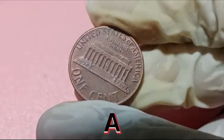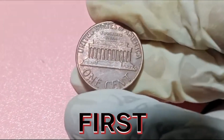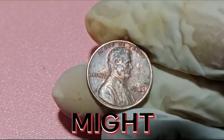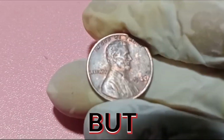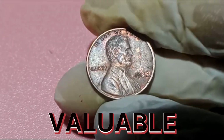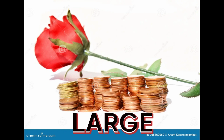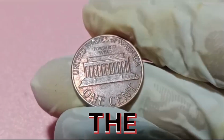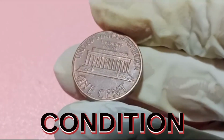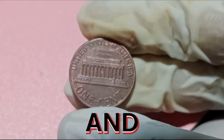So, how much is a 1982 1 Liberty Cent worth? Let's break it down. First and foremost, condition matters. A circulated 1982 cent might not be worth more than face value, but uncirculated examples, or those in pristine condition, are far more valuable. But beyond condition, it's the type of coin, copper or zinc, large or small date, that truly drives the value. Copper 1982 cents, especially in mint state condition, can be worth anywhere from $1 to $50 or more, depending on their condition and mint mark.